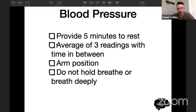Arm position can influence a lot of things in blood pressure. The arm should be at the height of the heart. So if you're in supine, the arm and the heart are at the same level. But if you're sitting, the arm needs to be here, because it can lead to false elevations in blood pressure if it's not at the same level as the heart. So keep it in a relaxed position on the desk.